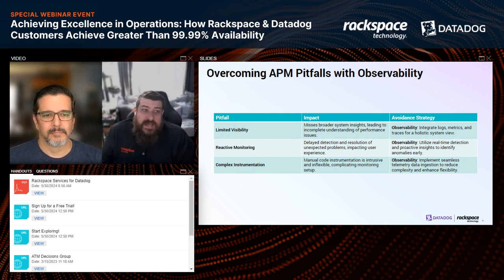Well, Datadog has an amazing ability to do real-time detection. It can even do proactive detection and provide proactive insights. And if you can start working on those anomalies early, then you can get out of the reactive cycle and get into a more proactive cycle. And I think that that is very important and super powerful.